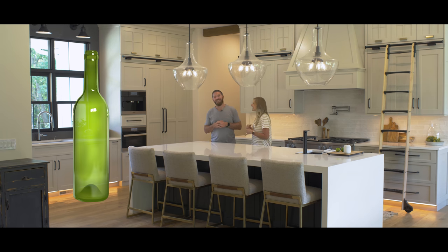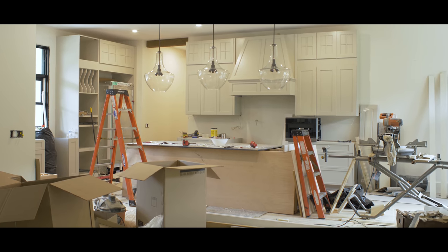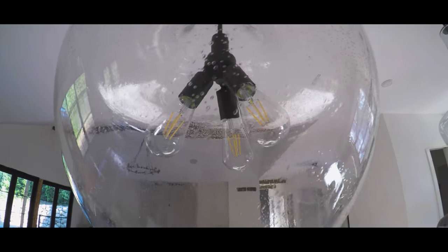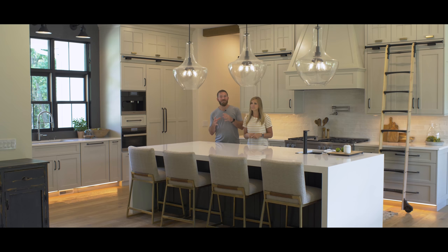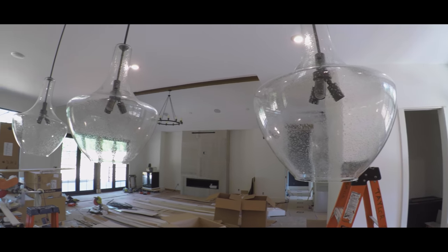Either or. Another light fixture that I absolutely love is the Everly pendant from Kichler. They're the three pendants that we did above the island, and they are huge. Our island is very big, so it needed a very big, amazing light to go above it. And the interesting thing was that as we were hanging these lights, I was looking, and they looked a little bit different from one another.